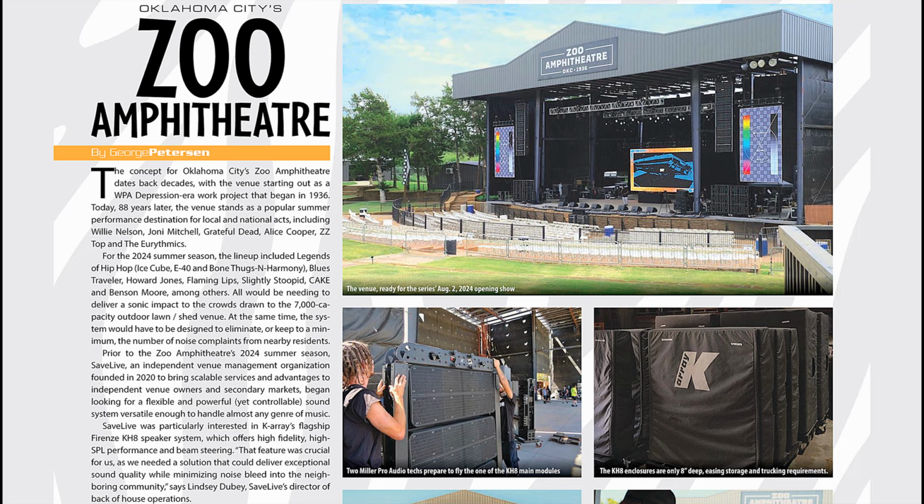It began as a WPA jobs project in 1936, and after 88 years, the treasured Oklahoma City Zoo Amphitheater gets a much-deserved and great-sounding sonic makeover.